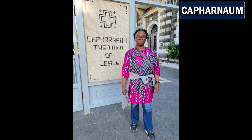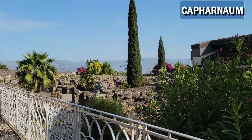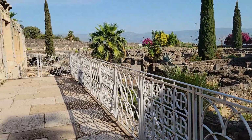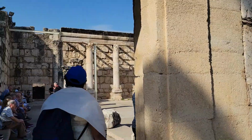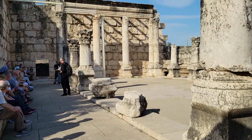From Galilee, we went to Capernaum, the city of Jesus, where we saw the Golan Heights, the house of Peter, and the ruins of the synagogue that would have been like the one that Jesus preached at in Capernaum.